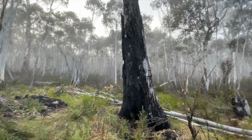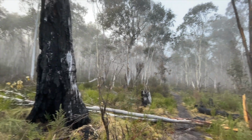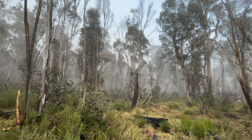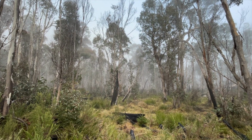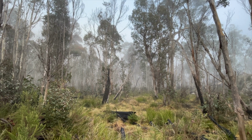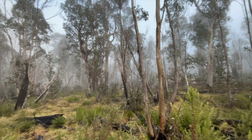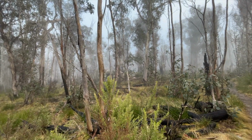Gee, the fires have left their mark through here. It's pretty amazing how quickly it comes back, but geez, there's a lot of burned trees and stuff. That was like 2.5 years ago, or a bit over. It's nearly 3 years ago now, just before COVID. Well, this place was ablaze with massive fires.